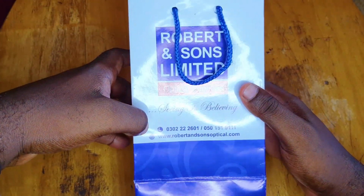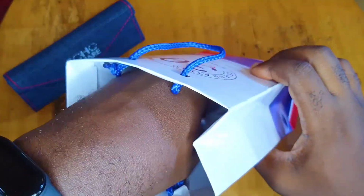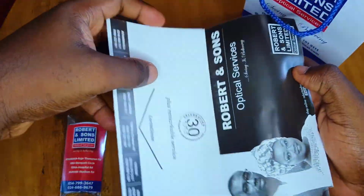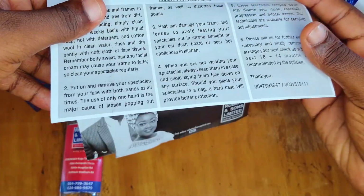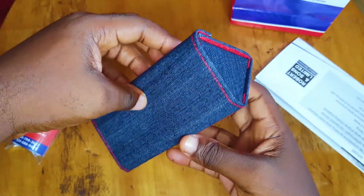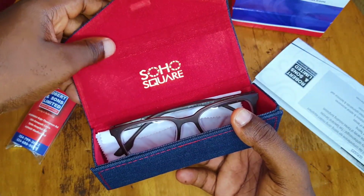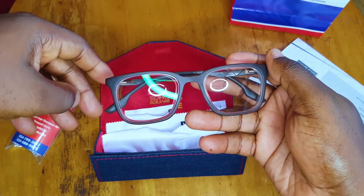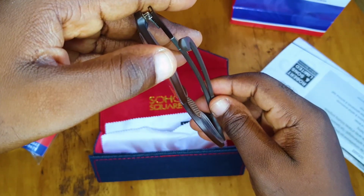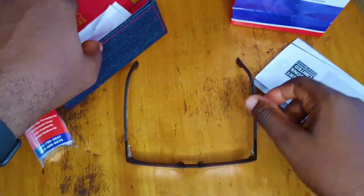Now let's unbox these glasses. Robert & Sons is celebrating 30 years in the game, serving customers who need eye care. When we unbox, first we see the lens cleaner and lens fluid that's sold separately. We also get a card for the customer as well as some information on how to maintain your lenses. The case of the glasses has a jeans design and triangular shape, and when we open it we see it has a plush interior. Those are our glasses, and they have a polycarbonate construct and very clear lenses since they are new. They are not high index, they are very normal plastic lenses.